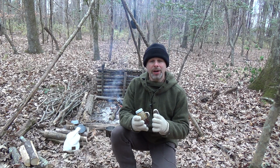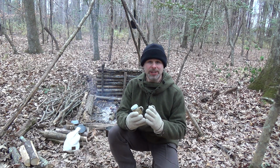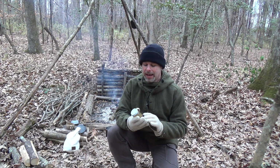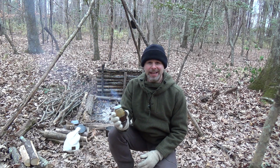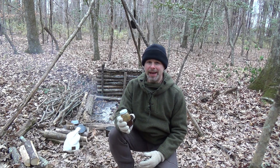The problem is honey, especially when you use raw, unfiltered, unprocessed honey, which I always carry. I actually get my honey from a guy who's local to me. But when you use that type of honey, a lot of times it'll quickly crystallize. I've seen people take crystallized honey and throw it away and say it's gone bad. But the fact is, honey really doesn't go bad.